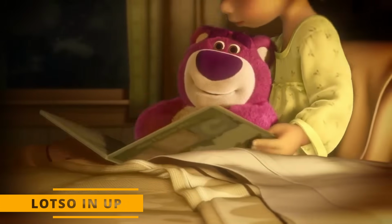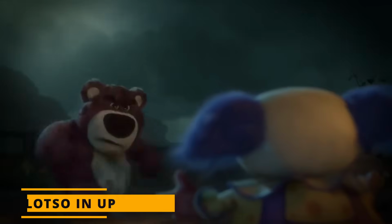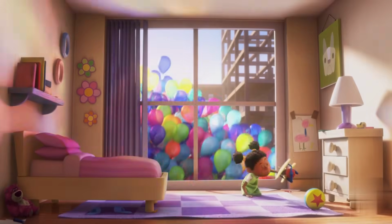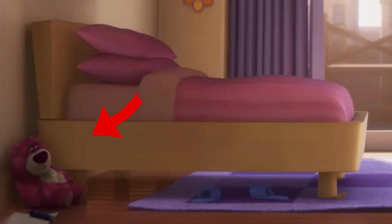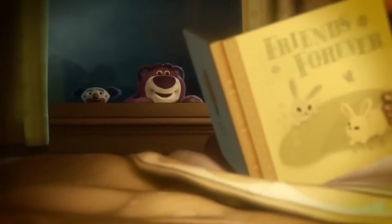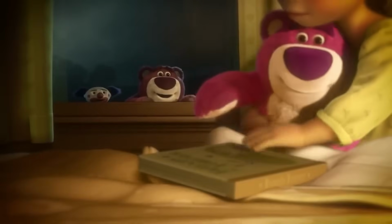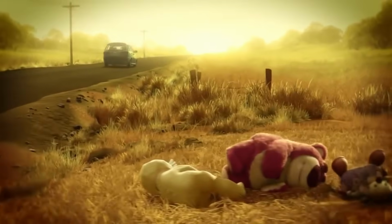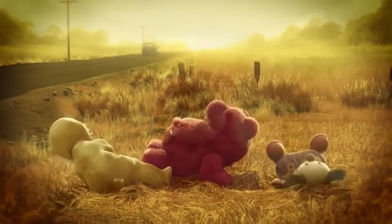Number 12, Lotso in Up. Before Lotso became the strawberry-scented tyrant of Toy Story 3, he quietly showed up in Up. You can spot him tossed under a bed, just lying there like any ordinary stuffed bear. At first glance, he looks harmless, almost sweet, but once you know what he turns into later, the moment feels like a sneaky bit of foreshadowing. It is like catching a villain in hibernation before the big reveal, a cuddly little warning that Pixar was already planting seeds for his darker role.